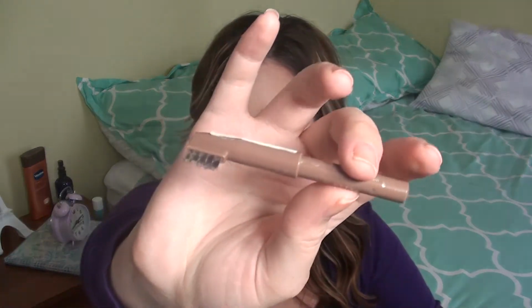Next product I've been loving, this has been one of my favorite products for several months now. It's the Essence Eyebrow Pencil. This is the one for blondes. I started using this when I was completely blonde. I don't think I ever filmed any videos when I was completely blonde, but as you can tell, I've been loving it because I'm going to need a new one soon.